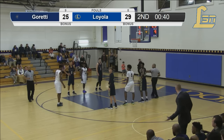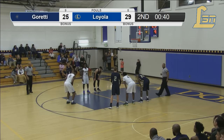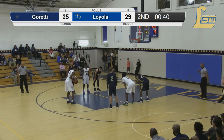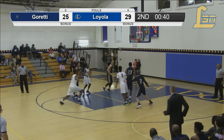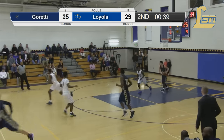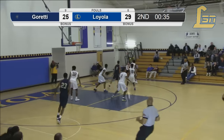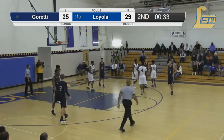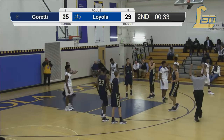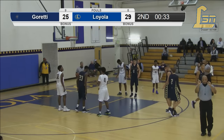And some fans for Goretti showing their distaste with said call. Nake shooting his second of 2. No good. Rebound to Kuhn. That's one area Nake really needs to improve on is his free throw game. And some might call that a makeup call. Kenny Lewis called for playing some defense on the perimeter.